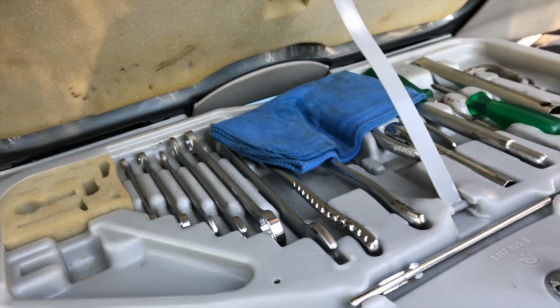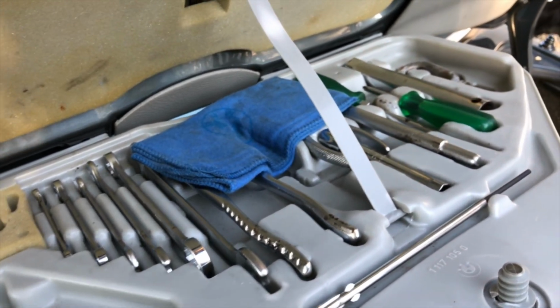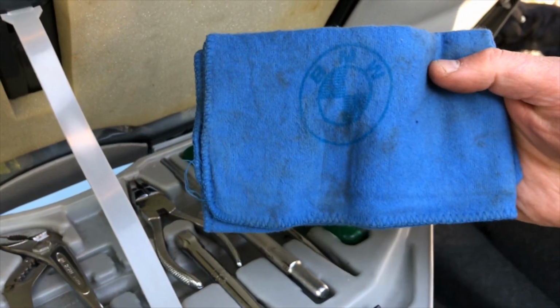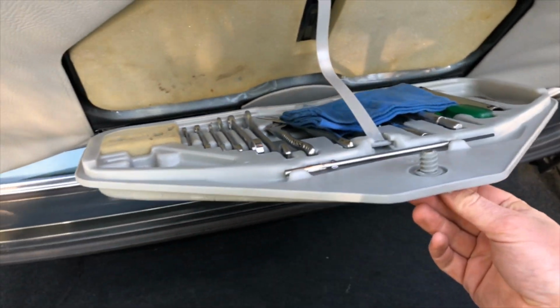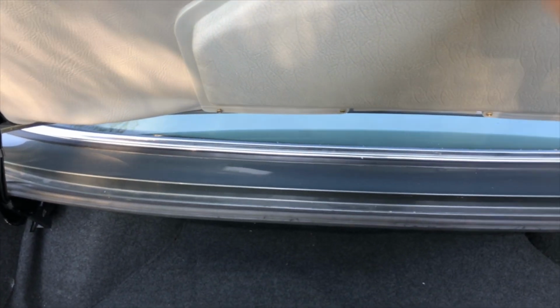Have a look. So you've got a whole set of spanners, just in case you want to take your engine out at the side of the road. Screwdrivers, towing eye, and you even get a rather natty BMW duster, just in case you want to start doing any housework while you're out and about. Visiting friends or whatever, just need to polish their kitchen table, BMW have you covered. You also get a first aid kit.